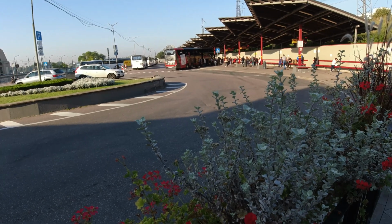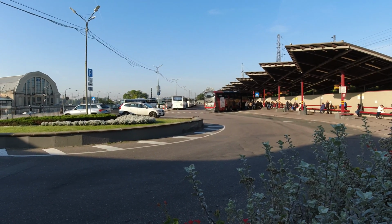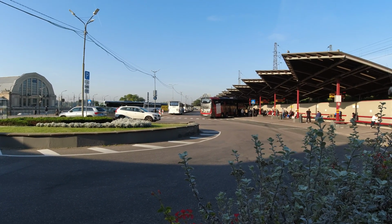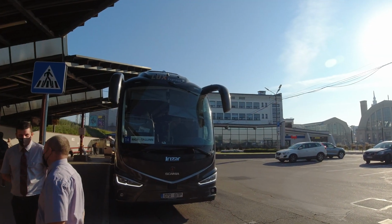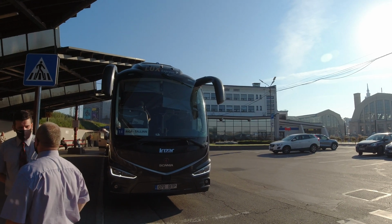As you walk through to the rear of the building, you find yourself in the main coach and bus area, at which there are 33 stands. And our coach was due to arrive on stand 1, which was handy. And here she is, a Scania Irizar i8, looking very smart in a red, grey and gold colour scheme.